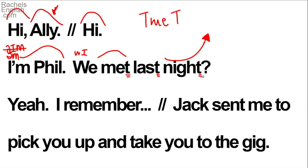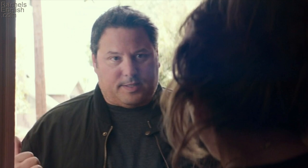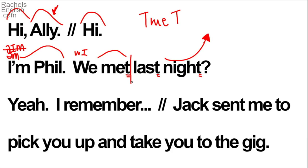Met is a stop T. We met last. That means there's a little tiny break, but we don't take the time to do a release. So we stop the air. That stop shows to us that it's a T. We met last. And so we hear it as a T.